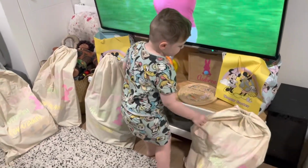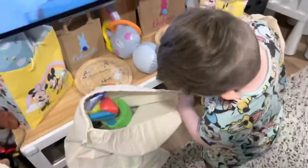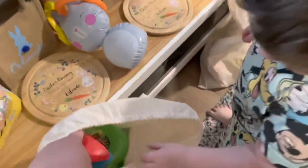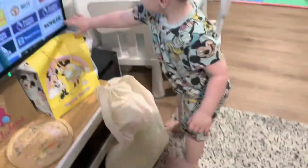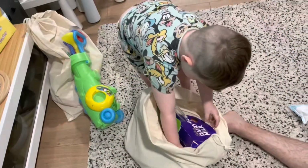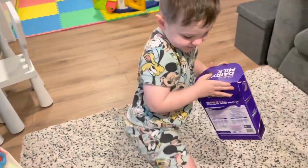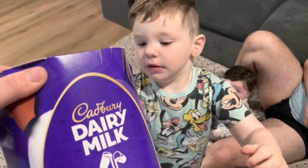Oh, the carrots will still be in his bed. Orlando, what's in here? What's in here? Where is he? Whoa. He's like, I know there's chocolate in here, people. Stop mugging me off. Is that what you wanted the Easter Bunny to bring you? That's a big chocolate egg. He's gonna have a cracking Easter.